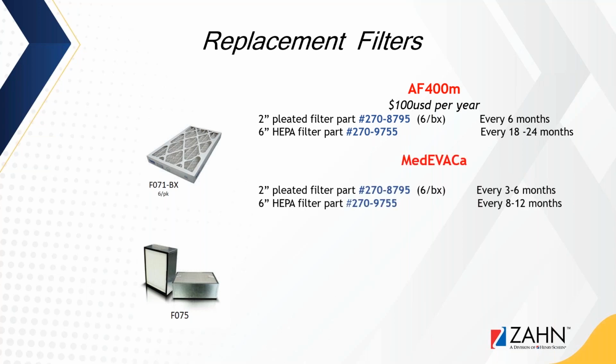The Medivac A, as you can see, keeps the same filters, but because it's a chair-side unit, the concentration of contaminants would be a little bit higher. So although it's the same filters, the frequency of maintenance would be changed a little bit. So your 2-inch pleated filter would be expected to change out every 3 to 6 months. And then, of course, your same HEPA filter would be expected to change out every 8 to 12 months. And that we expect to run about $200 per year.